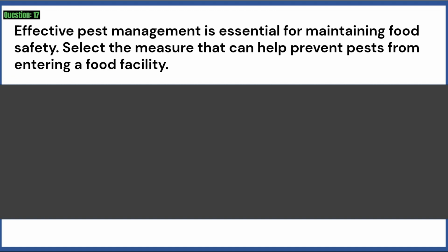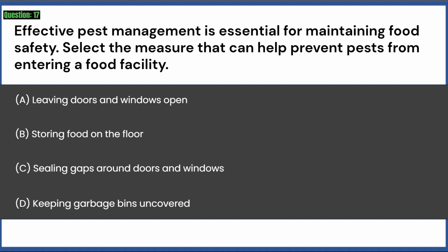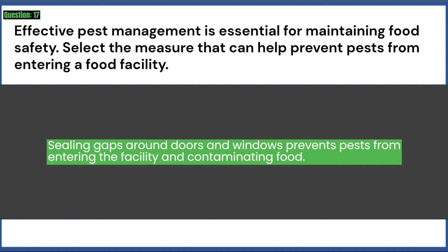Effective pest management is essential for maintaining food safety. Select the measure that can help prevent pests from entering a food facility. A. Leaving doors and windows open. B. Storing food on the floor. C. Sealing gaps around doors and windows. D. Keeping garbage bins uncovered. Answer: C. Sealing gaps around doors and windows prevents pests from entering the facility and contaminating food.